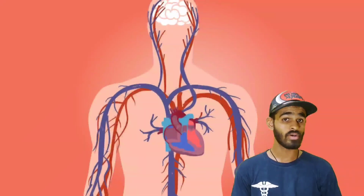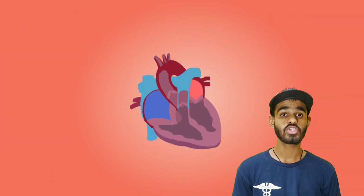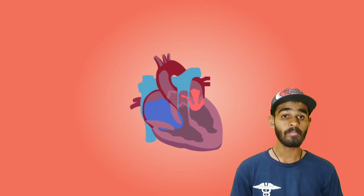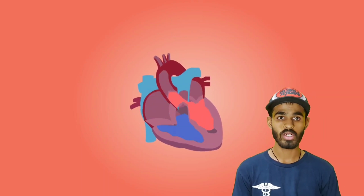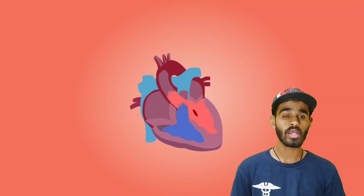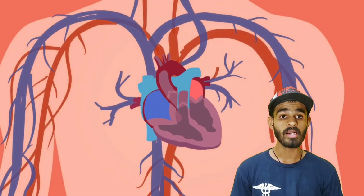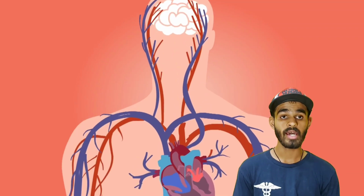The second is the cardiovascular system. When we are on earth, our heart and gravity work together to supply blood to our lower limbs. How? The heart pumps blood outward and gravity assists by pulling blood downwards towards the lower limbs. But when we are in space, there is no gravity to assist blood circulation. So what happens? All the blood and excess fluids go upwards towards the face and accumulate around the face.